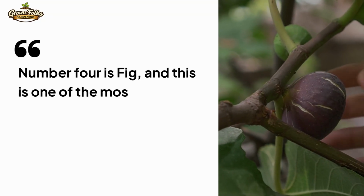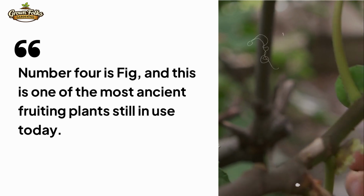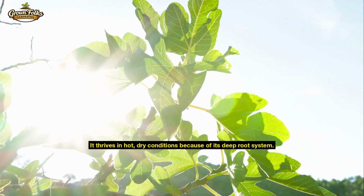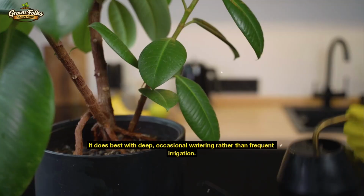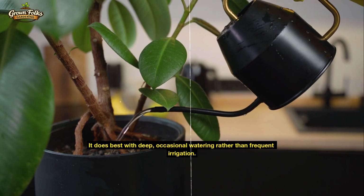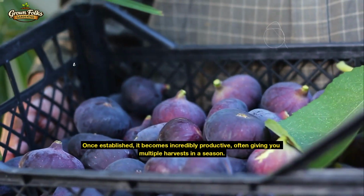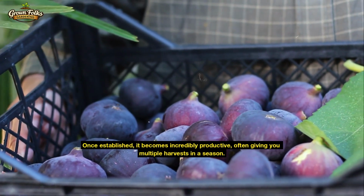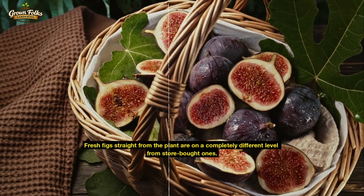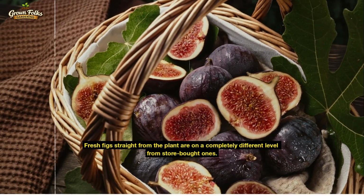Number 4 is fig, and this is one of the most ancient fruiting plants still in use today. It thrives in hot, dry conditions because of its deep root system. It does best with deep occasional watering rather than frequent irrigation. Once established, it becomes incredibly productive, often giving you multiple harvests in a season. Fresh figs, straight from the plant, are on a completely different level from store-bought ones.